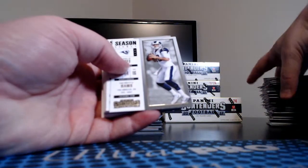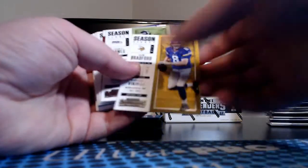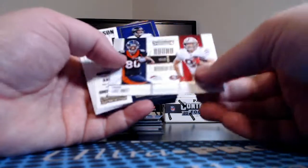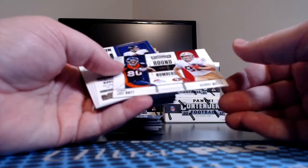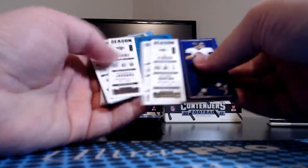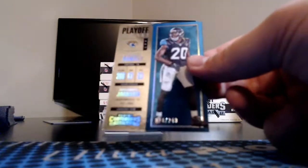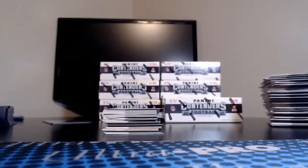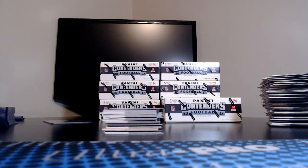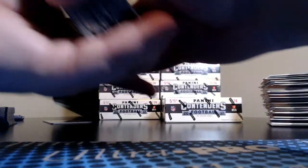Aaron Rodgers, MVP contender. Yeah, I've seen the Falcons higher in some places, but it's a couple of rookie tickets, but it's mostly that vet possibility for them. Jake Butt and George Kittle. And there's one we haven't seen yet. Oh, excuse me, that was last year's. Playoff ticket, 24-249. I'm tripping. Jalen Ramsey. There's so many vet tickets in this year. When it turned around like that, it fakes me out. I thought it was going to be a vet ticket of him. I don't even think he has one possible there.